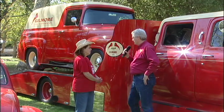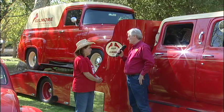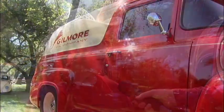You can't just park this anywhere. When you go to shows, they have to lay something out special for you? You have to call in advance and say, this is what we have, we're 30 feet long, and send a picture. And of course, most shows do want it.